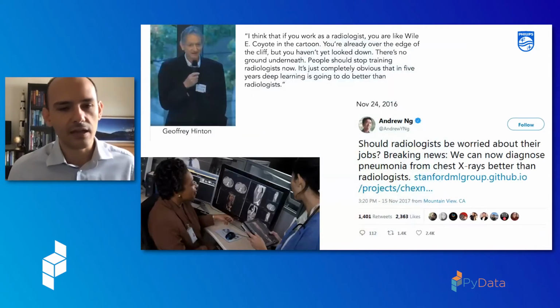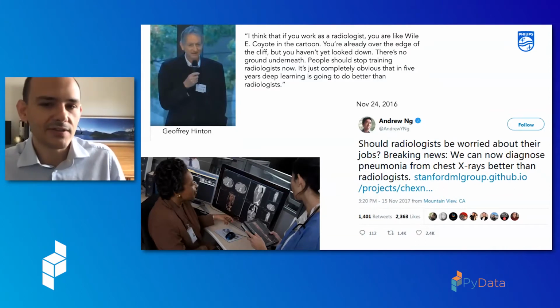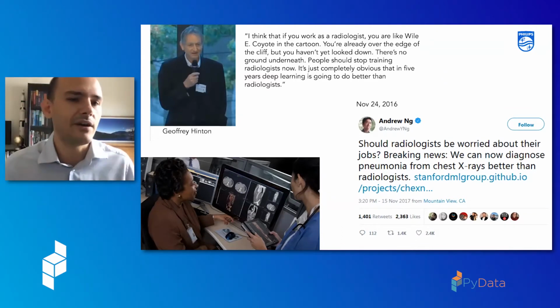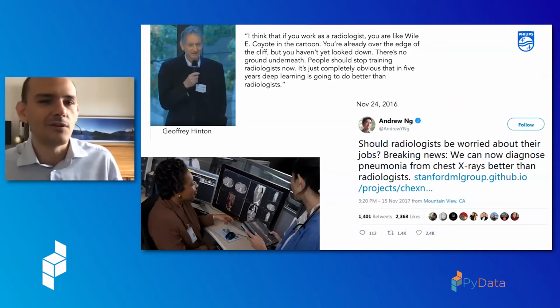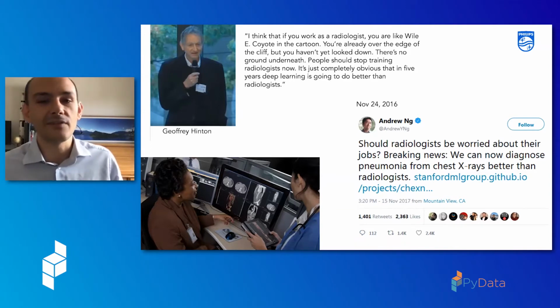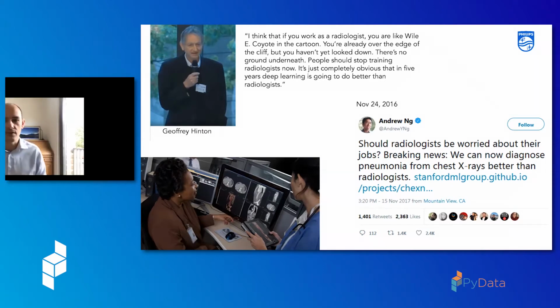Now, about artificial intelligence in the healthcare domain. At the end of 2016, there was a fuss when one of the founding fathers of the modern deep learning revolution, Geoffrey Hinton, said, well, I think that if you work as a radiologist, you are like Wile E. Coyote in the cartoon. You're already over the edge of the cliff, but you haven't yet looked down. There's no ground underneath. People should stop training radiologists now. It's just completely obvious that in 5 years, deep learning is going to do better than radiologists.